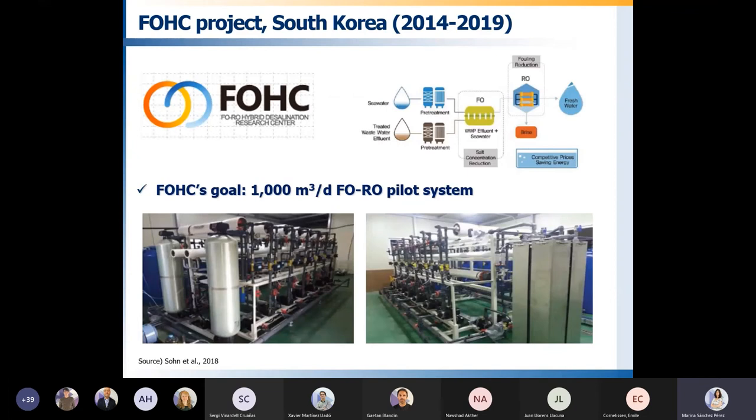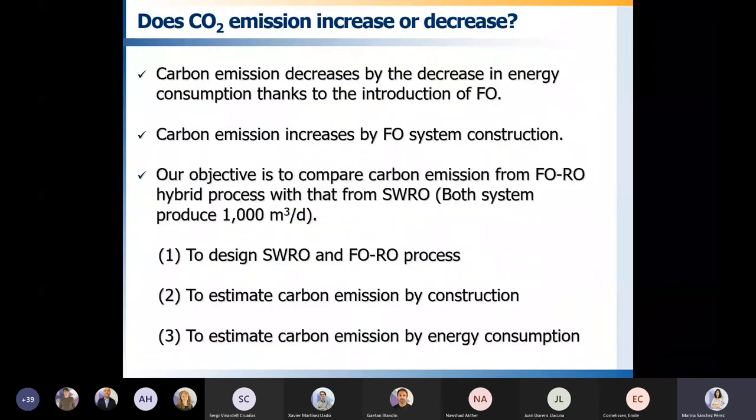My research team's role was suggestion of the hybrid system design and expectation of energy consumption. Carbon emission decreases by the decrease in energy consumption thanks to the introduction of forward osmosis. But carbon emission increases by FO system construction. So our question after the end of the project is, does CO2 emission increase or decrease by introduction of FO? Therefore, our objective in this work is to compare carbon emission from the FORO hybrid process with that from SWRO. In order to achieve this objective, we need to design SWRO and FORO processes and estimate carbon emission by construction and energy consumption.